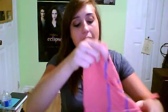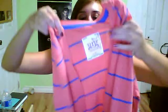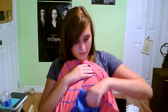And then I got this cardigan. I had to get it to wear with this top so I could wear it at school. It's really baggy, and I really like it. Look at this, so pretty. It looks so good.